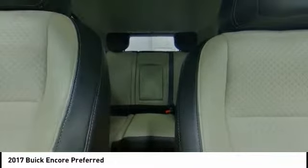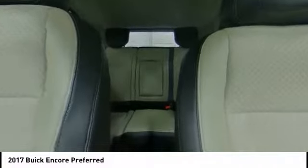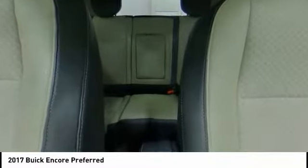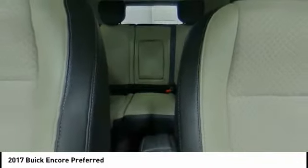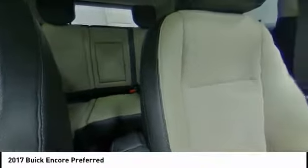Here are some of this vehicle's great options: steering wheel audio controls, anti-lock braking system, traction control, stability control, keyless entry, backup camera, leather-wrapped steering wheel, Bluetooth, adjustable steering wheel, driver airbag.